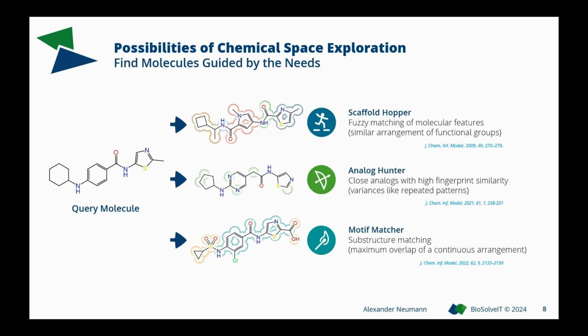Furthermore, we also have the analog hunter. Especially the CompCamps, I would say, everybody uses molecular Tanimoto-like fingerprints, so this is the mode of your pick. We use ECFP4 within infiniSee xREAL, where you can mine for very close analogs of your query compound with very high fingerprint similarity. Last but not least, my personal favorite is the motif matcher, where you can perform substructure matching. This contains not only exact substructure search, but also the longest continuous arrangement of heavy atoms within a ligand compared to the query compound. Why I'm mentioning this, you will see also in the upcoming slides: similarity does not equal similarity, and each drug discovery scenario sometimes requires different tools to get the right compounds.